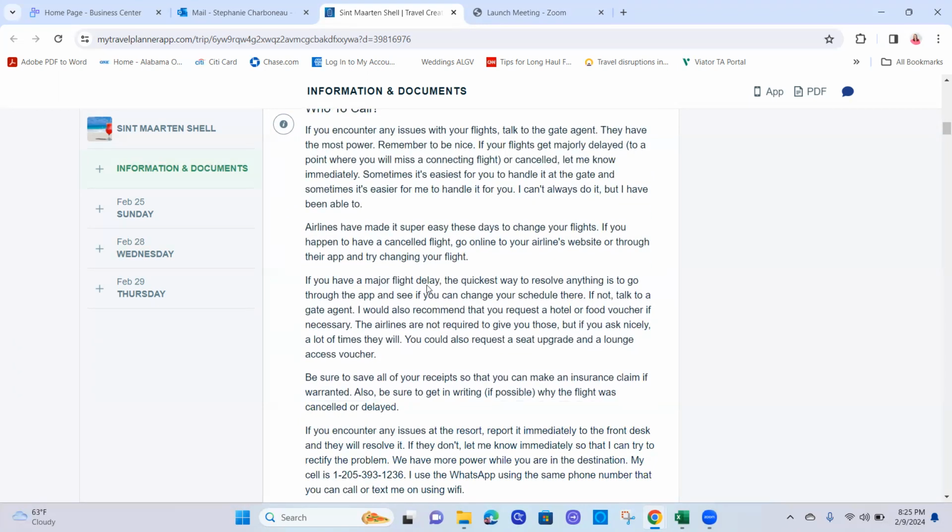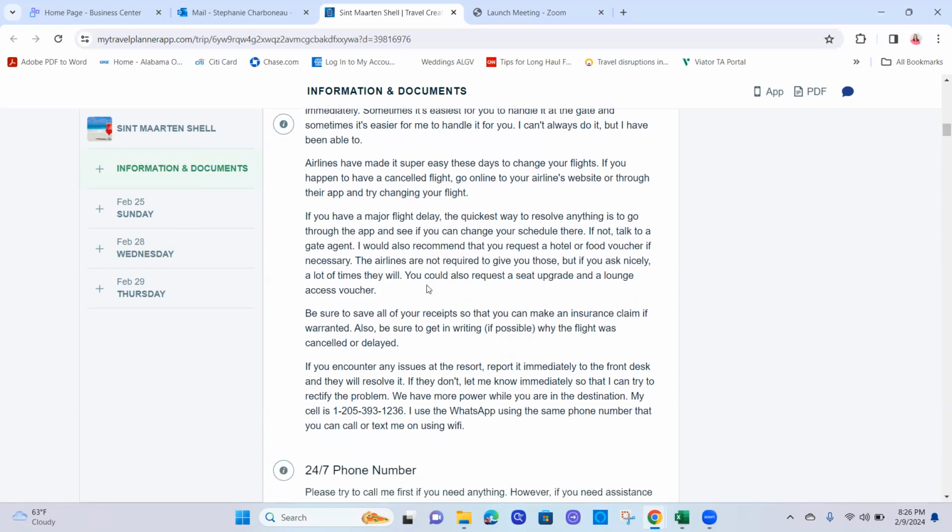Or try to use the airline's app, because airlines have made it super easy these days for you to just go through their app and change your flights. So what I would do is I would be trying to change my flights in the app while I'm waiting in line to talk to a gate agent. And you can talk to any gate agent. It doesn't have to be the gate agent at the gate that you're scheduled to depart from, as long as they work for that airline, easy peasy.